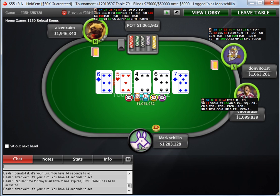Alright, so we have a million chip pot developed, and it's a blind on blind battle with all low cards out there, so they could show up with anything here. It could be a bluff, could be a straight, could be a full house. A lot of hands that they could end up having here.